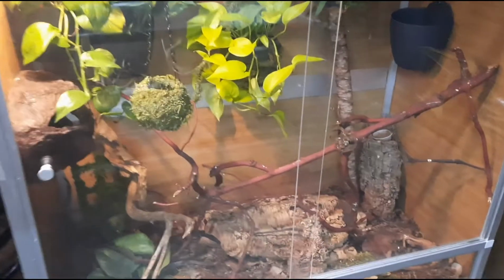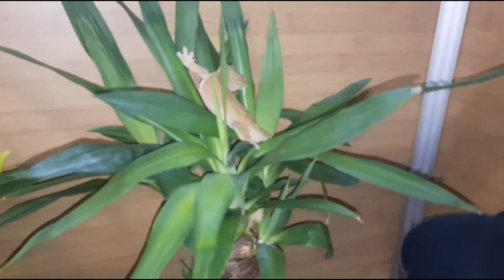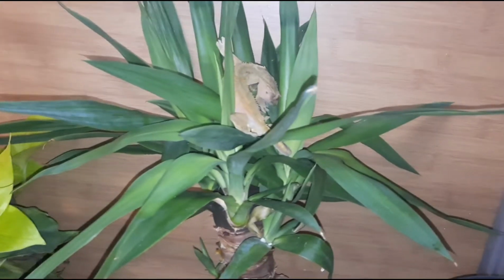But there are two crested geckos in here, and you can see one up here on the top of this plant. Boom, there he is. Yeah, there he is. It is the boy too, I believe.